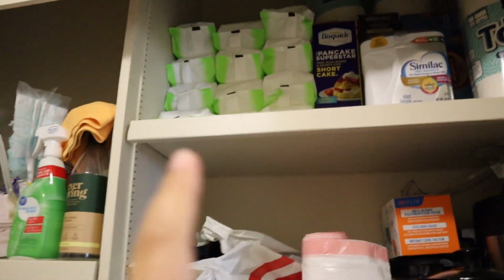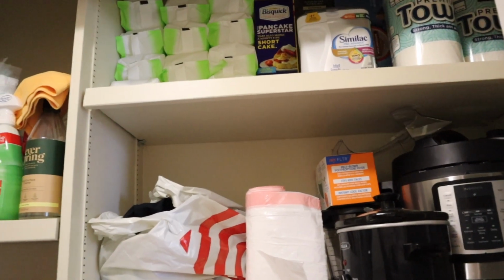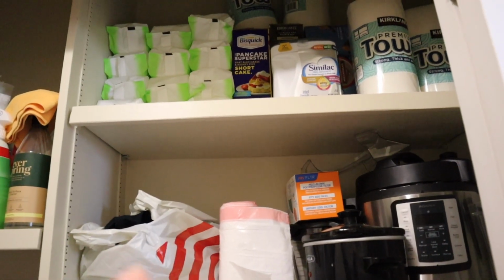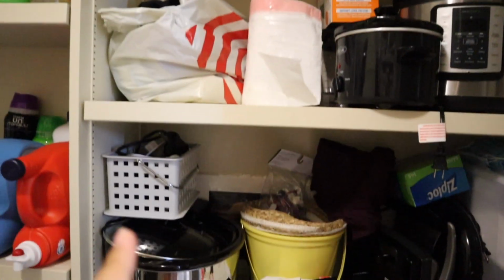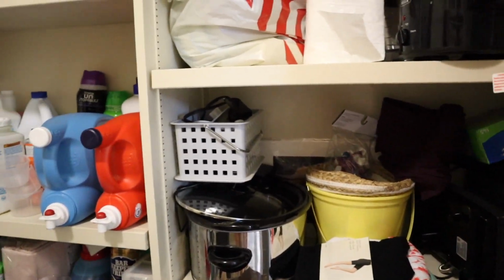Now let's get started. Since there's not much room here and this vent fan is loud, I'm sorry, I'm just going to start one shelf at a time. I would typically take everything out, but we just don't have room for that. So I'm going to do my absolute best just to tackle one shelf at a time and put things where they belong, or declutter and get this better organized.